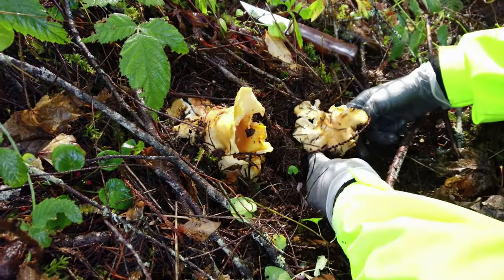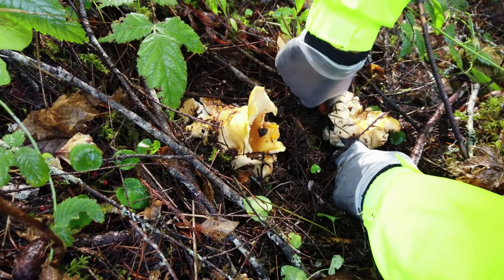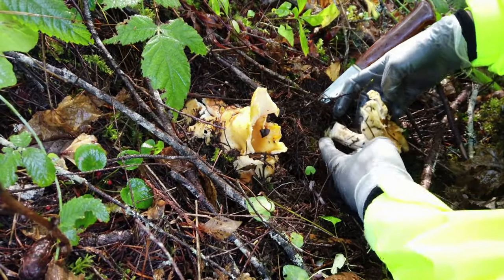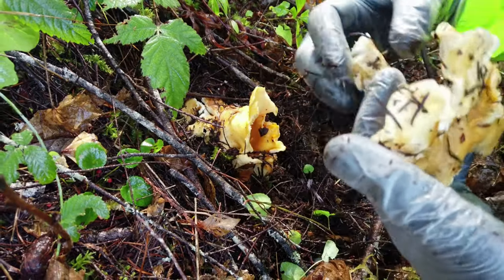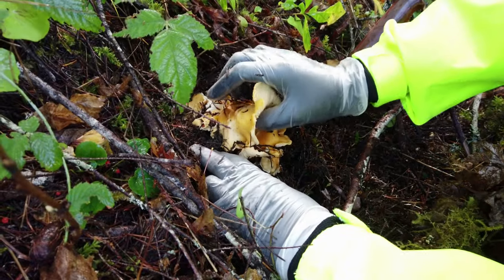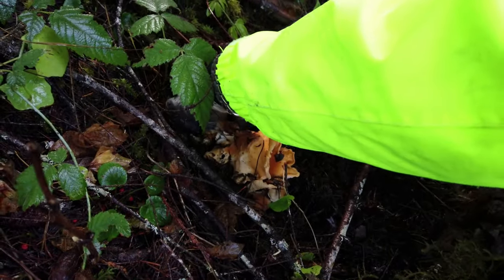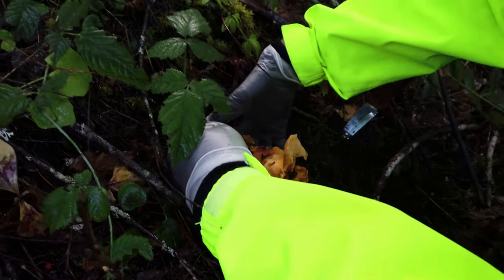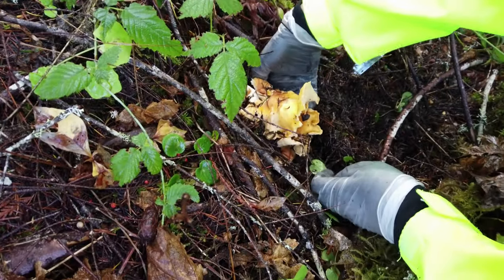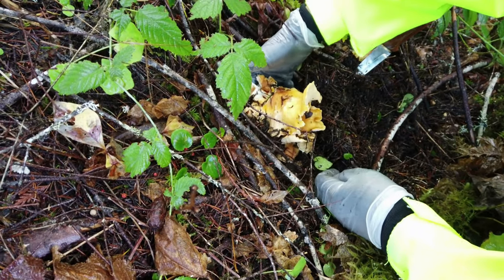Oh my gosh. So pretty. Let me cut it. Yeah, cut it, leave the root there, yes. So they still can grow. Okay. Nice. Oh my gosh, I cannot believe this one. Oh, how big that is. Where I can touch it. Oh my gosh. Oh my goodness. Wow, that's super big. It's a giant one.